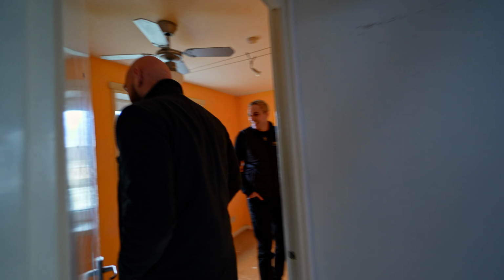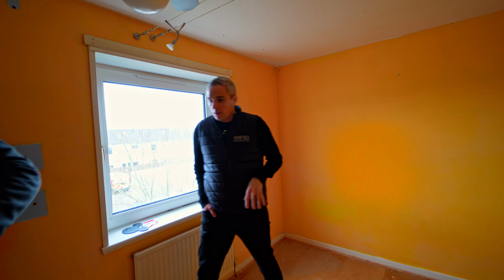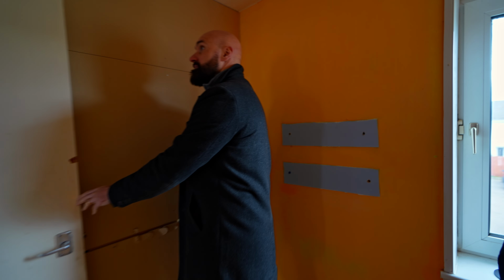Oh, this is the yellow room that you were talking about. Yeah. So this is a wall in which we found it. So you can just see it's a wee bit flush to the door.